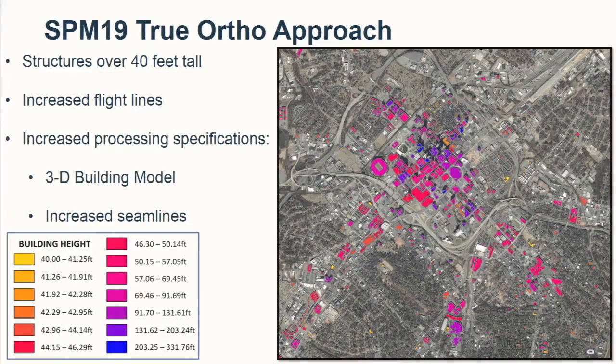So as I said, the True Ortho approach is being applied to Charlotte. This is how we analyze buildings of 40 feet or higher using the statewide LiDAR program. And then we are contracting the vendor for that area to increase their flight line spacing up to 80/80 overlap, and to do that further processing to create the True Orthoimagery product.